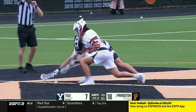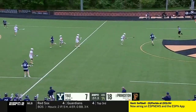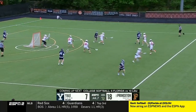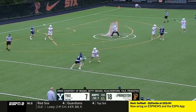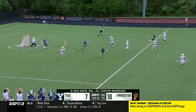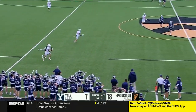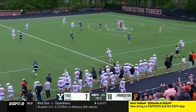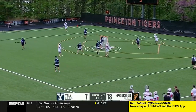It's been Princeton all game. An impressive win against a Yale team looking to come in and upset the apple cart, get a better seeding, but it just wasn't in the cards. Update in real time. Mark, Penn State comes out on top versus Hopkins, secures that. Cornell over Dartmouth, 10-8. Collision at midfield. Ian Mize lowers the boom and puts the exclamation point on this Princeton W.